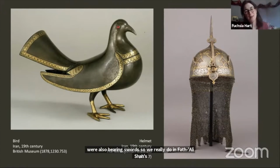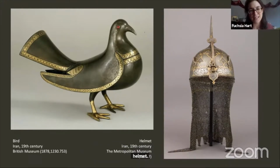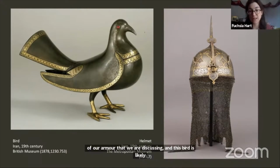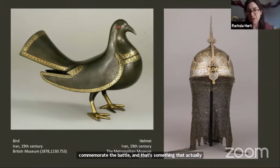And I wanted to include this bird because, of course, you may have noticed that we have small little birds on the top of the plates of our armour that we're discussing. This bird is likely to have come from a military style standard, which would have been used during the processions and parades during Muharram to commemorate the Battle of Karbala. Wonderful work has been done on this recently by Annabelle Collinet, who has published on steel objects relating to those standards.